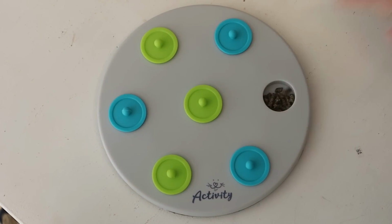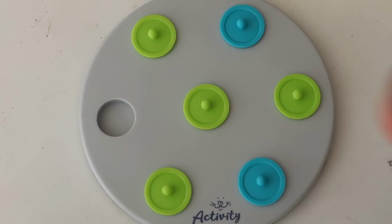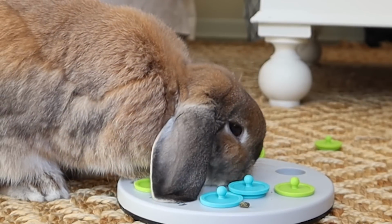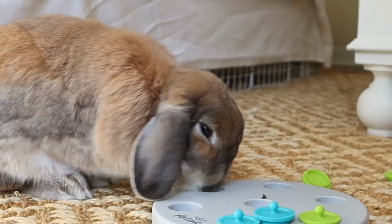You just hide some forage or pellets inside of the holes, and I will say that the holes were quite small, so you can't fit a ton, but that wasn't a problem for us. Cinnabun doesn't eat a lot of pellets, and I actually found that the small holes made it more fun for her to dig and chew around on. She played with this for about 10-15 minutes, which is how long it would take her to eat pellets.